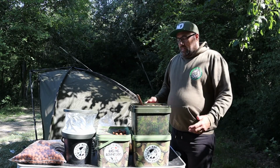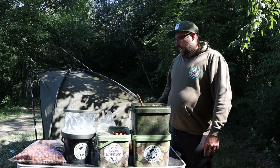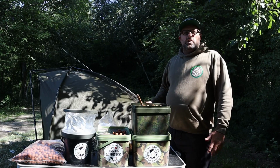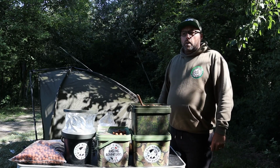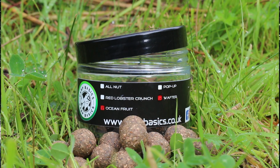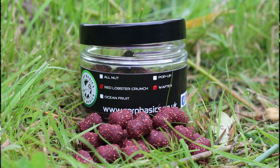So they do a house pellet. It's very similar to the pellet that we already have and use. And the boilies, we're using a fish meal boilie here this week. It's a reddy orangey sort of colour anyway, so very fish mealy. You are allowed your own hook baits. So we are fishing our Ocean's Fruit wafters and Red Lobster wafters over the top, and an array of oils and stuff like that we can use as well to enhance it.